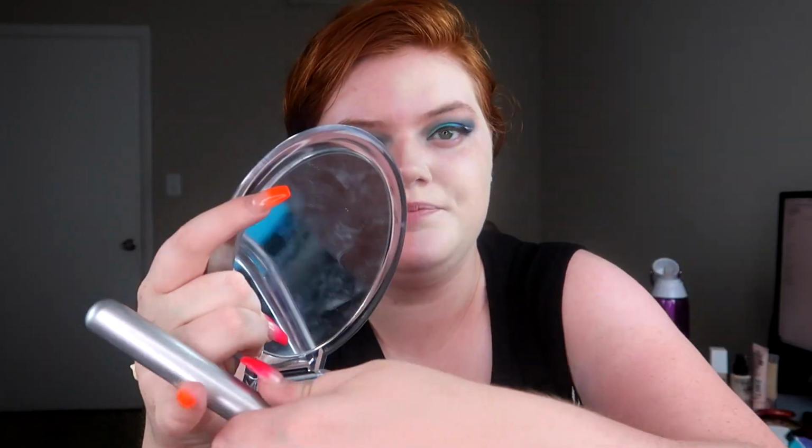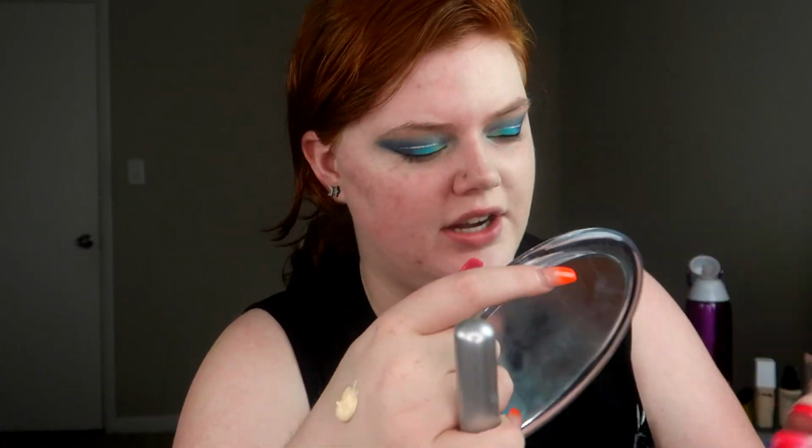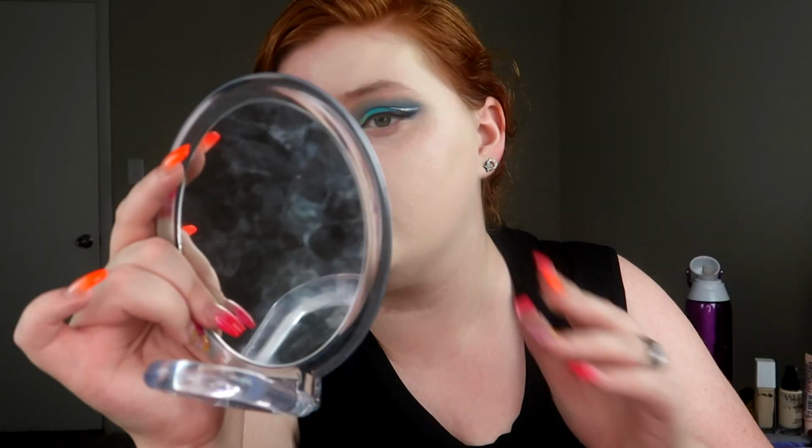So it's already texturing on my forehead. Texturing around my nose. This is matte. I know it looks like it's got some shine right here on my cheekbone, but that is 100% because of my lighting. Let's go ahead and do the other side and then see what happens.